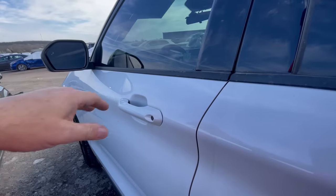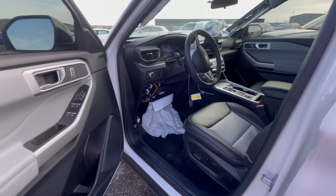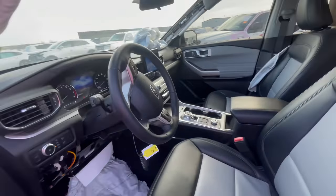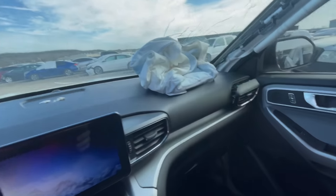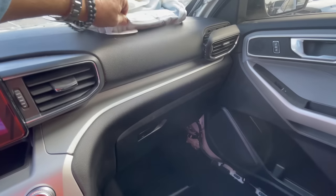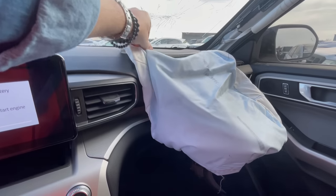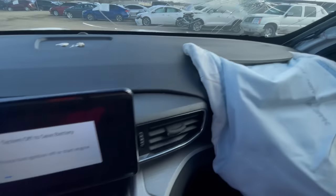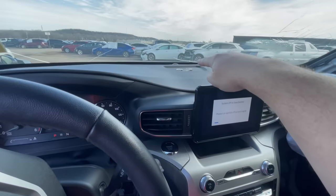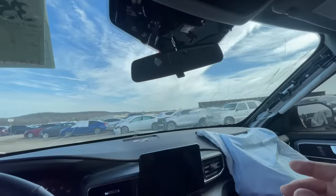Let's talk about the interior damage. This is where it gets kind of iffy because the airbag has blown. You're going to need to fix this right here, and I don't know if the whole, yeah, see, you'll have to get another, unless you can kind of fix that right there. You may need a dash, and I don't know what that is right there. It looks like bird poop. It really does. You're missing some of the controls right here.